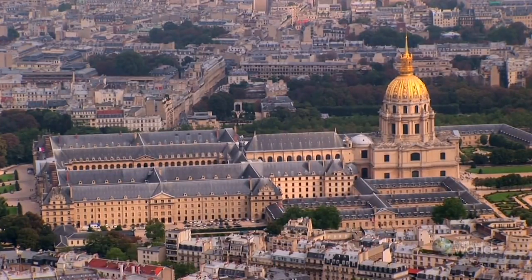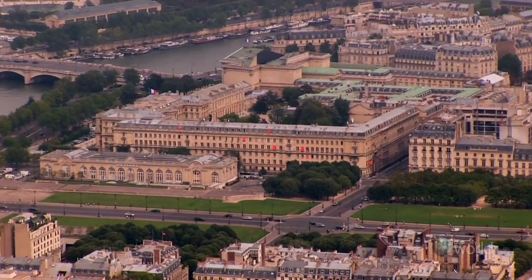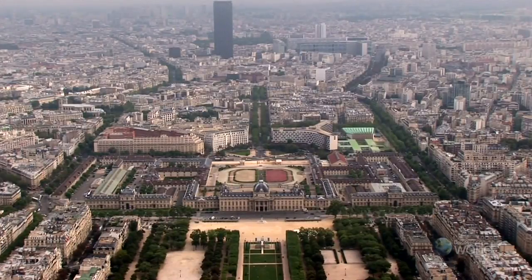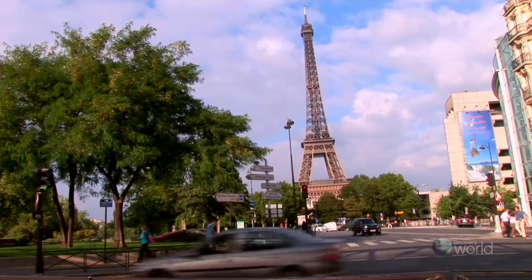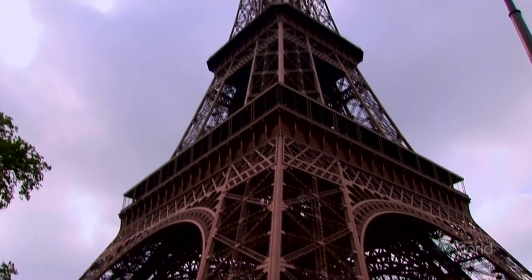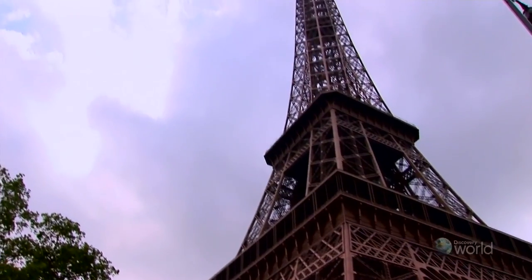A trip to the top of the tower is an experience to remember, but for some, like me, it's just a little too thrilling an experience for a visit to the City of Light. We'll visit some more down-to-earth beauties in Paris right after this.